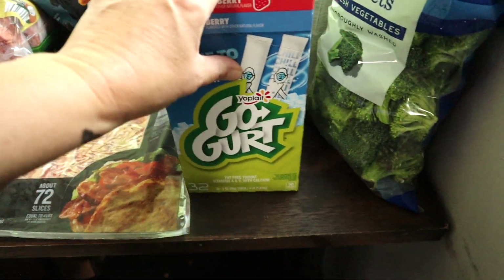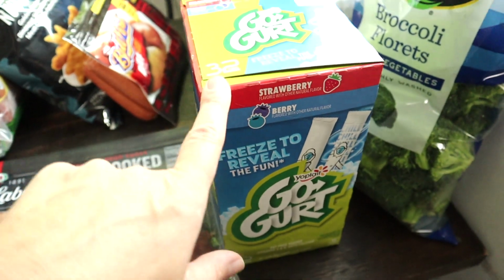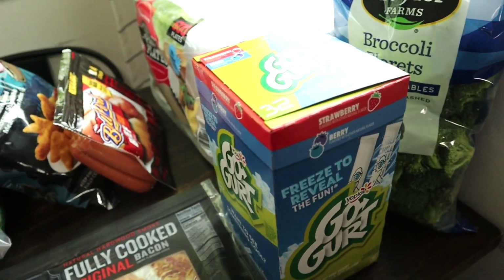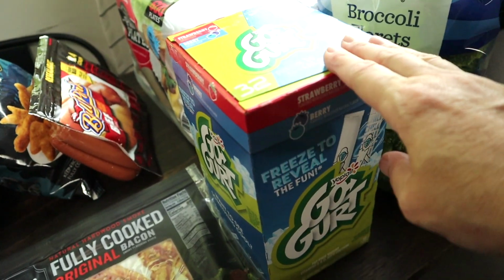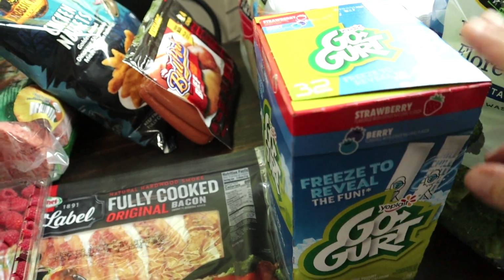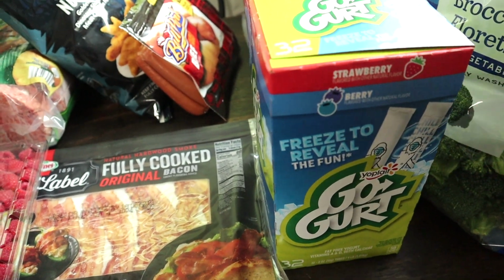These were on sale. I want to say $4 or $5. Great deal. We freeze these, and then you can stick them in cooler bags, and it'll act as like an ice pack. And then when we get where we're going, if they're not thawed, that's fine. My kids still love them frozen. They're like an ice cream to my kids.